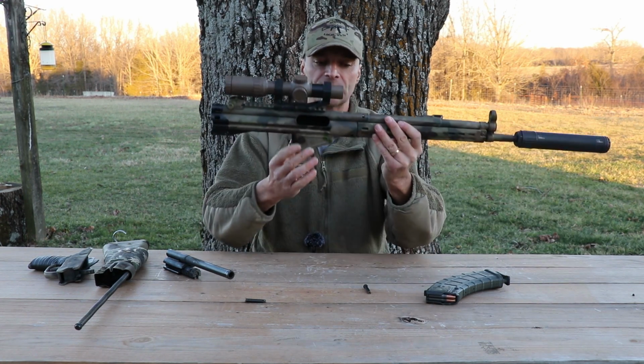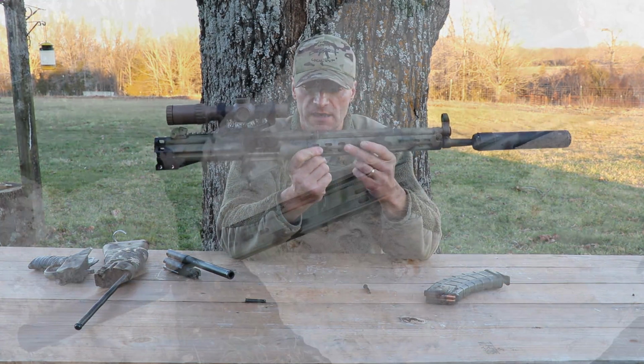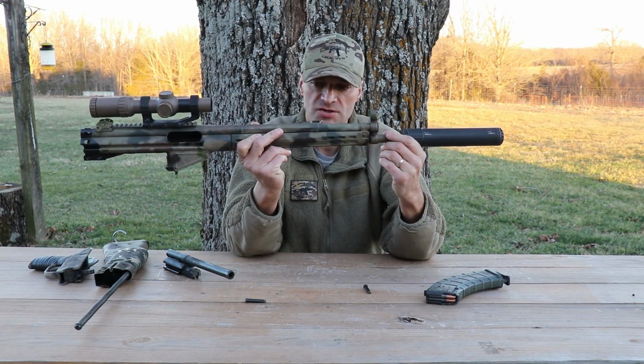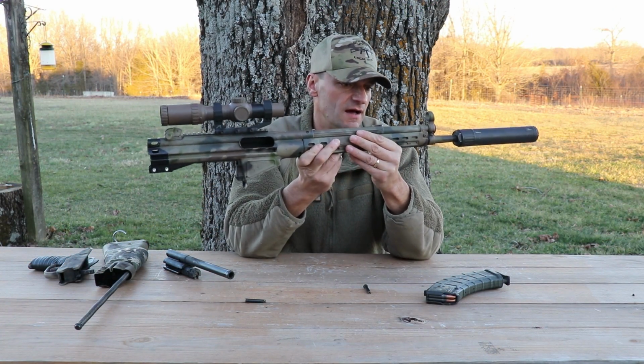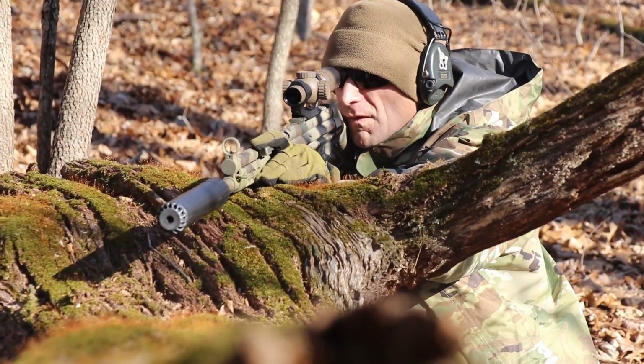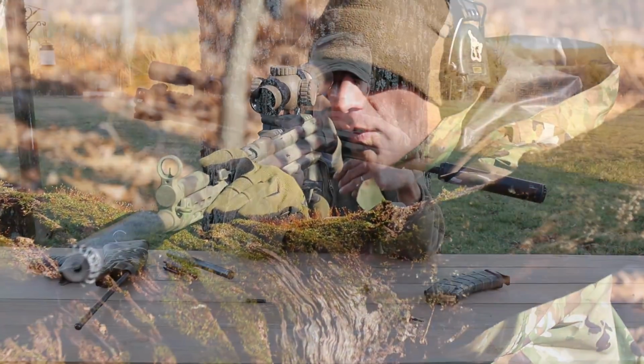As you can see, the secret to the accuracy is that you have the optic rail and everything on the top in line with the barrel. This is a bull barrel, 16 inches. The rifle is heavy, as I think I said at the beginning, around 9.5 pounds without any optic or suppressor on it.